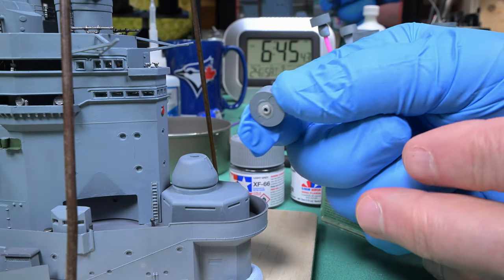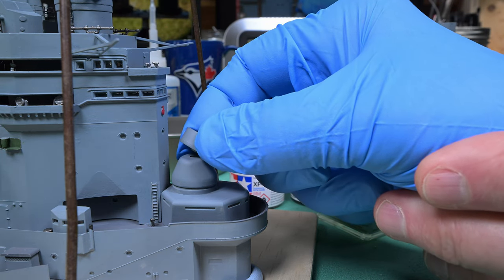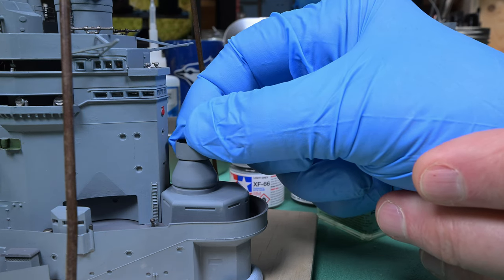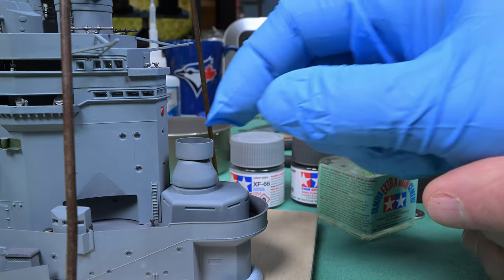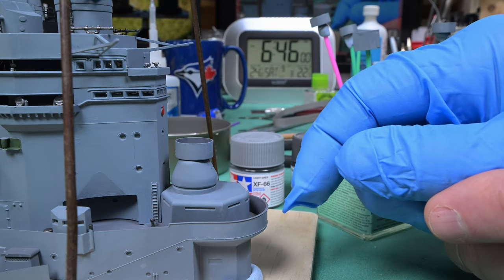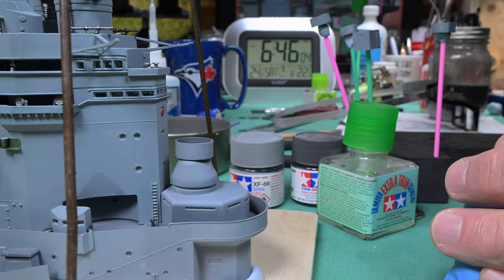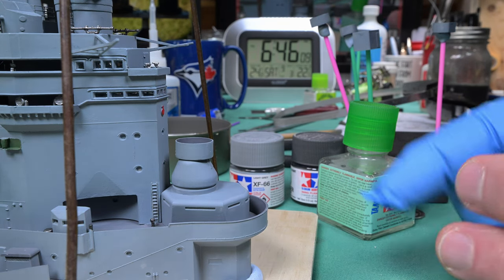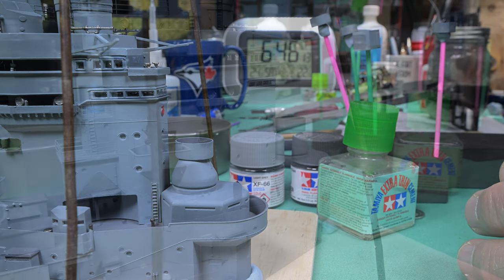Okay. I got to sort of scrunch down here so I can see where I'm going. All right. I don't think it matters which way I have it. Maybe turn it like that. Notice there's a bit of a blemish on the side there. I'll put the blemish to the back. Okay, yeah, that's going to be all right. We'll let that dry and then whatever is going to go in the middle of the tub.